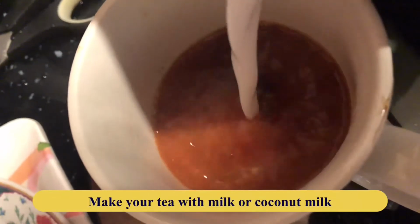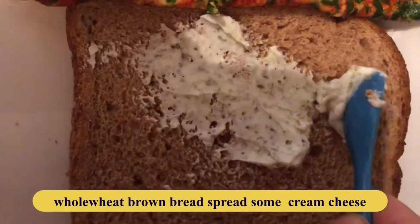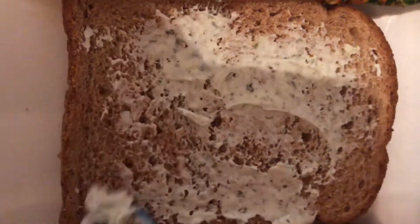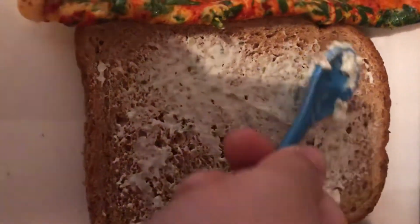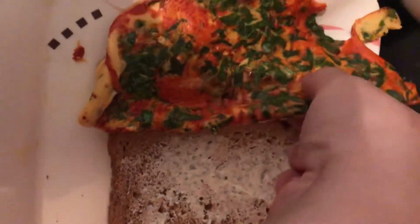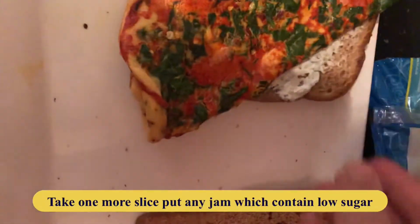So you can make oat milk tea or coconut milk tea, because these milks contain fewer calories, whereas whole milk contains a lot of calories. Here you can take one slice of bread, spread 1 teaspoon of Philadelphia cream cheese, which is low in calories, then place your omelette on the bread and enjoy it.